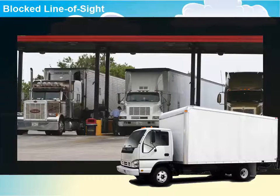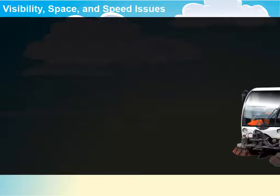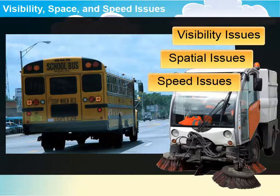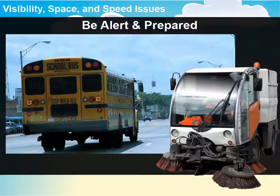Delivery trucks, vans, and semi-trucks can block your line of sight. There are other vehicles such as street sweepers, school buses, and service vehicles that can present visibility, spatial, and speed issues while driving. Be alert and prepared to react as needed to avoid a crash.